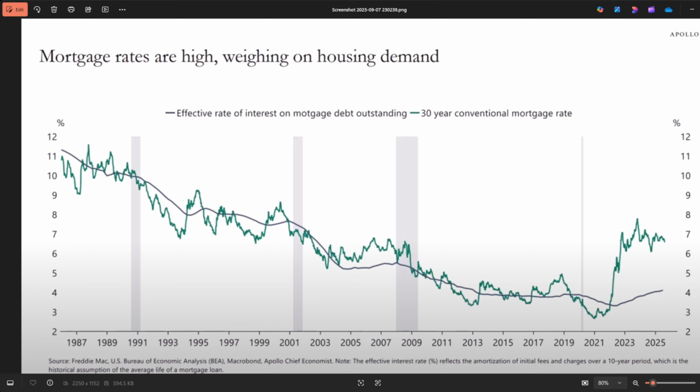Let's get into a little bit about the housing flywheel if mortgage rates step down. We're looking at a chart that Apollo put out this weekend on mortgage rates weighing on housing demand. As you can see, the 30-year conventional mortgage rate up here in green and the effective rate of interest on mortgage debt outstanding, the blue line down here, has never had this kind of disparity in the history of this chart. You see right where it started to happen as well, right when they started raising rates faster than they ever have in history.